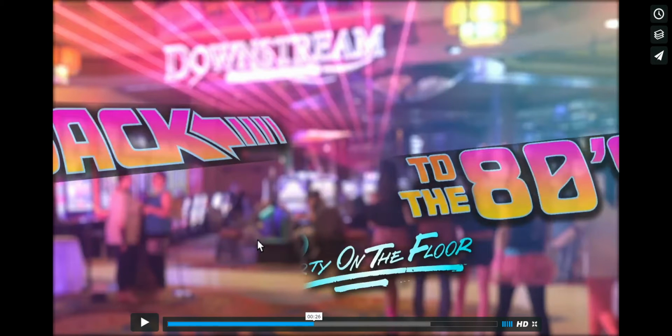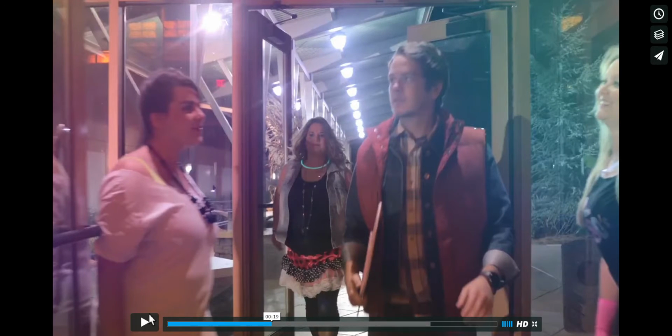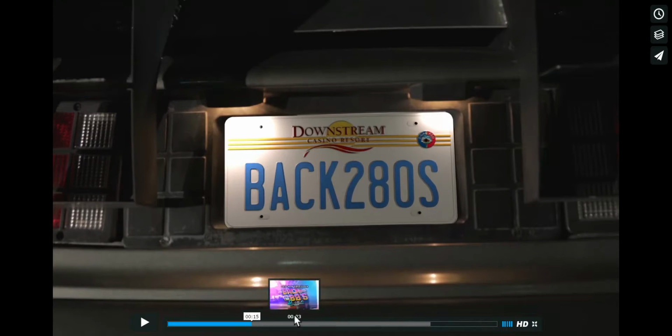And of course, this lens blur is added after the fact to really help the graphics pop out. But there would be people walking through the shot, and it would just look awkward. So we would have to just back up and start all over again.